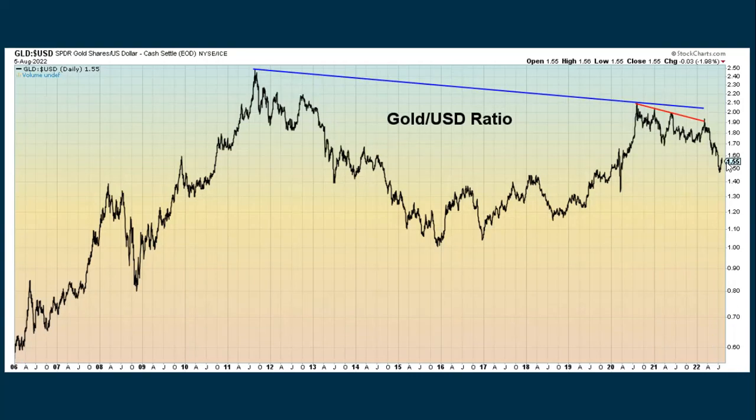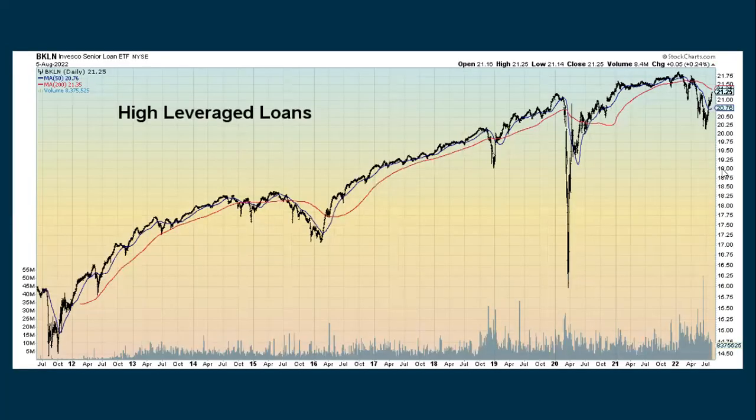So we're in an overall downtrend, even though we've seen a recent bounce in the ratio between gold and the dollar. Here are high leverage loans. These are more risky loans that people get into. When the economy is doing better, people are willing to take on more risk. When it's doing worse, people kind of don't like to get in riskier loans. They're in an overall downtrend, even though we're seeing a bounce.